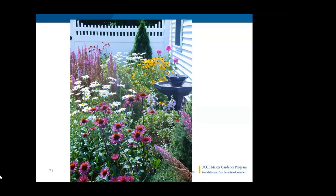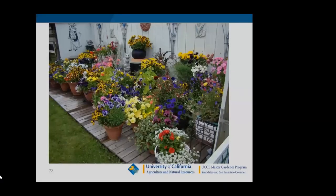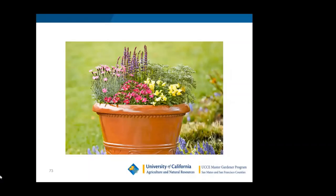There are five different kinds of plants in this yard. That's all it really takes. So it's a small yard, only has five different kinds of plants. This would be a great pollinator yard. Your garden can be all in containers and you can attract pollinators. You can have one container and you can attract pollinators to your yard.